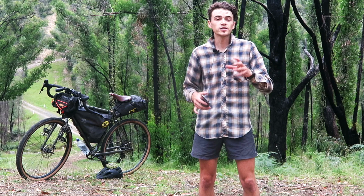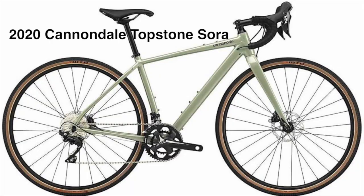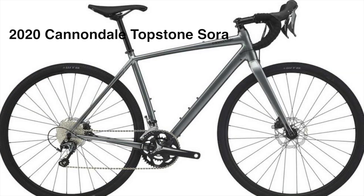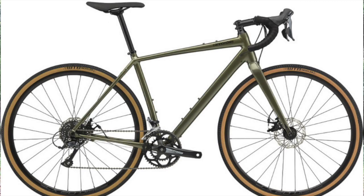All right guys, so the next bike is the 2020 Cannondale Topstone Sora bike. This Cannondale gravel bike is one of my favorites in the list for its aesthetics. It just looks so bloody good. That Mantis dark green just makes you want to get one and go exploring the deep corners of the forest. It is a bike that is born to roll and roam.